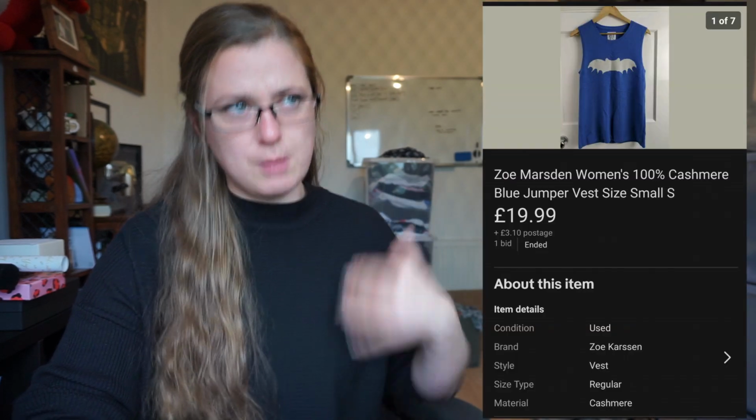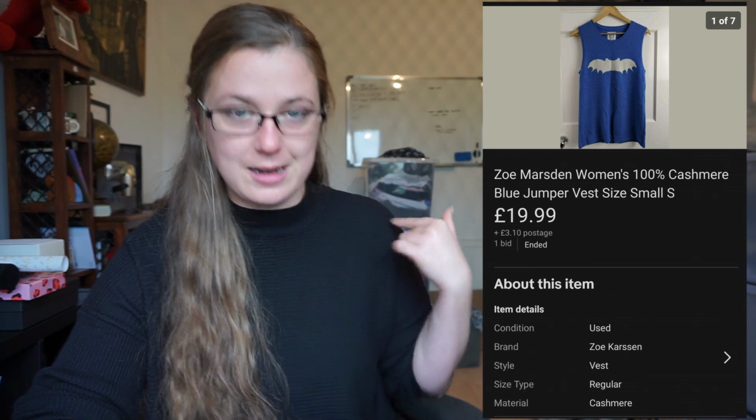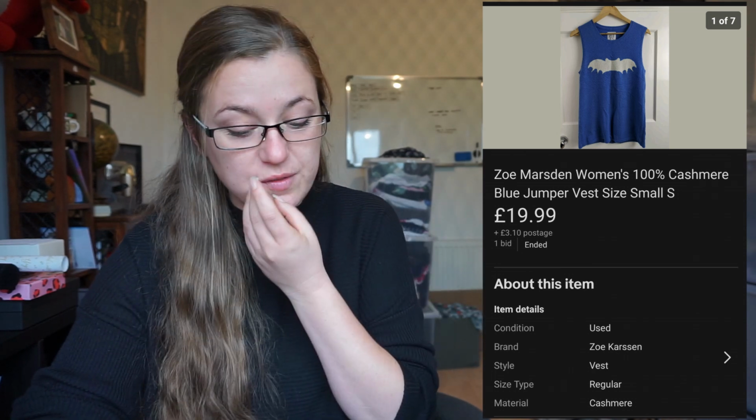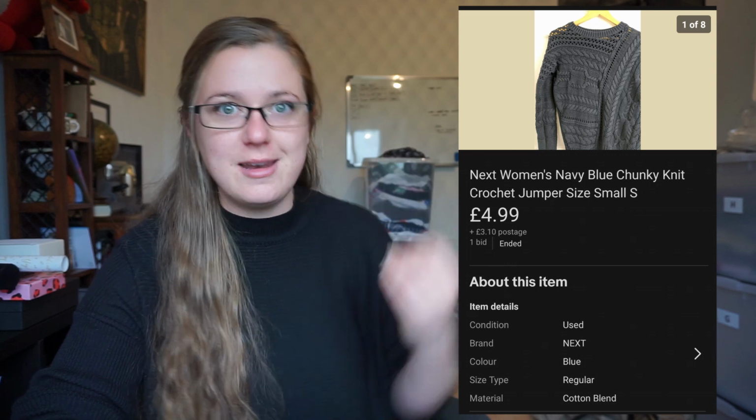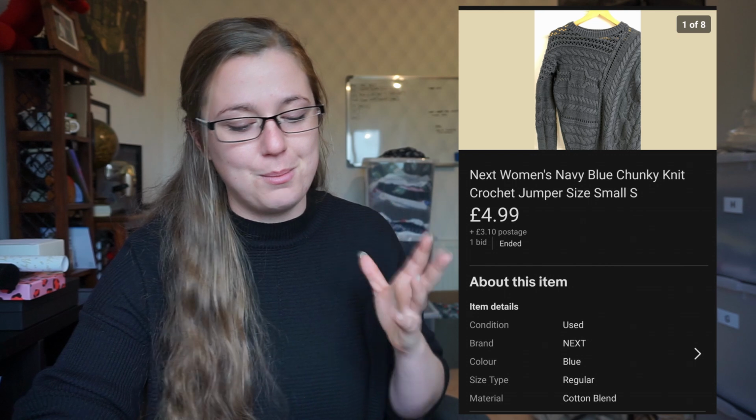I sold this Zoe Marsden cashmere, like a jumper vest. I didn't know how to describe it. It had like a white bat on it and it was blue. Took a few rounds for this, but that sold for £20. Sold a few little things like Next and Debenhams, which really didn't do very well, but you know, it wasn't too much of a surprise. This was a really nice crochet chunky knit jumper. It was really cool. I tried it on though and it didn't suit me, even though it was very much me. That sold for £6. I was happy to let it go. It was just a little Next jumper.